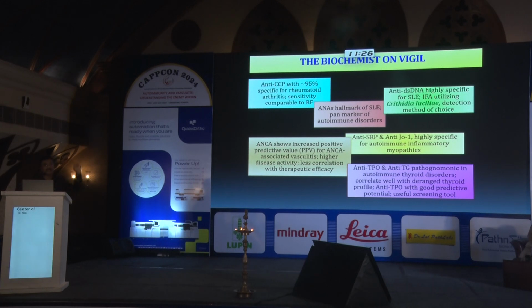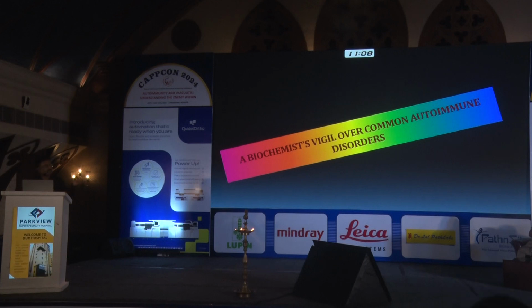So I will be highlighting those which particularly lead to a definite diagnosis, not the other biochemical markers like CRP, like ESR and all other things, which are just contributory and can happen with any of the autoimmune diseases. So I am concentrating my talk on those cases where, from a department of biochemistry or immunology, I can give a definite diagnosis.